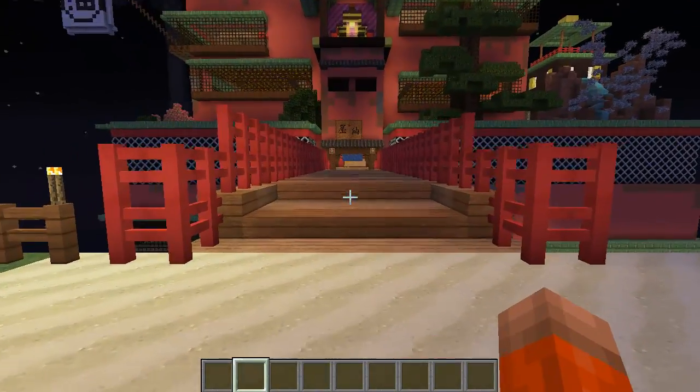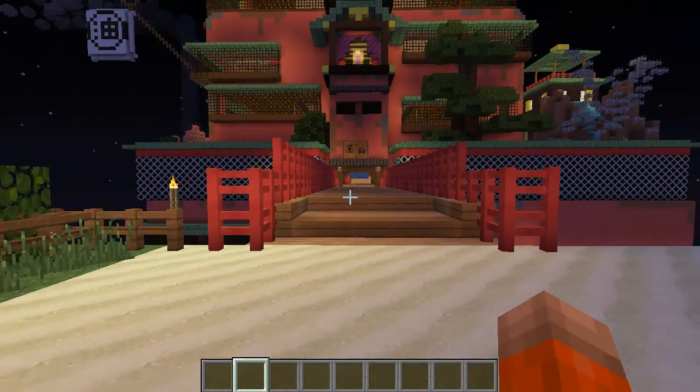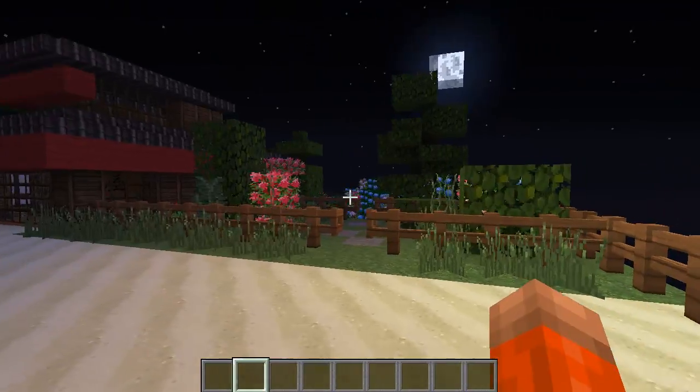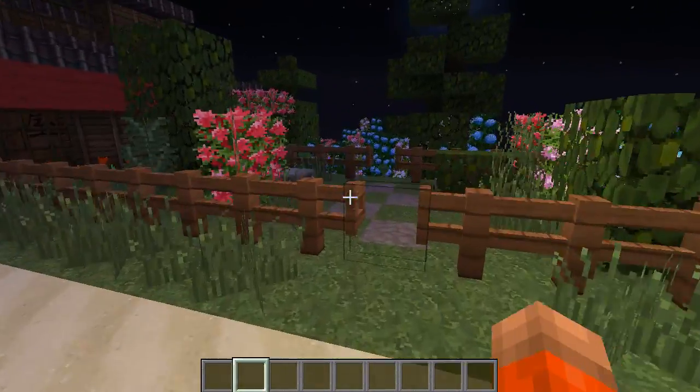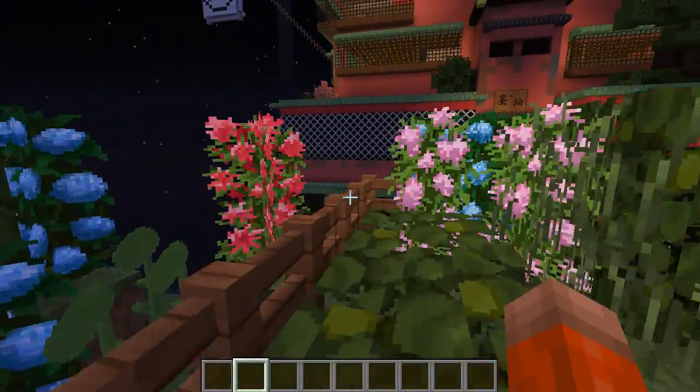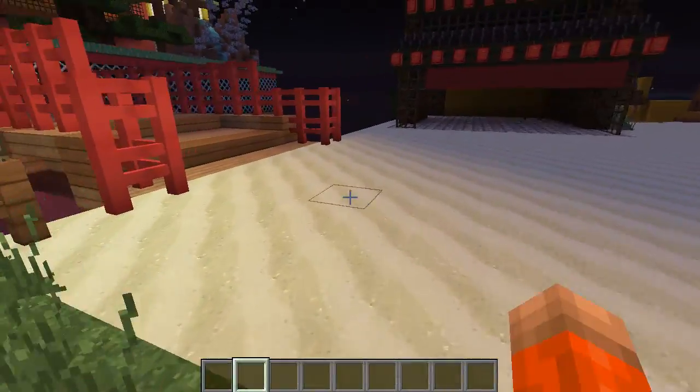So where we left off, Haku is taking Chihiro across this bridge and avoiding the spirits. Actually, since last episode I edited the texture of the flowers so they look a lot nicer. Just want to show you. You'll see them more later.